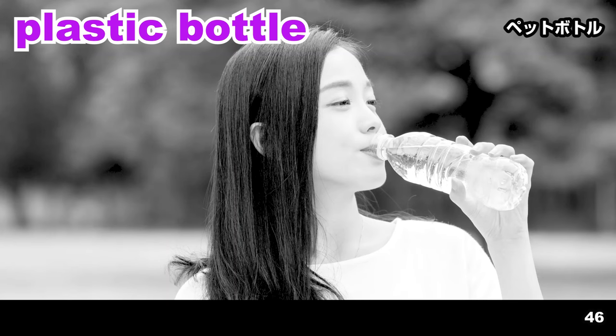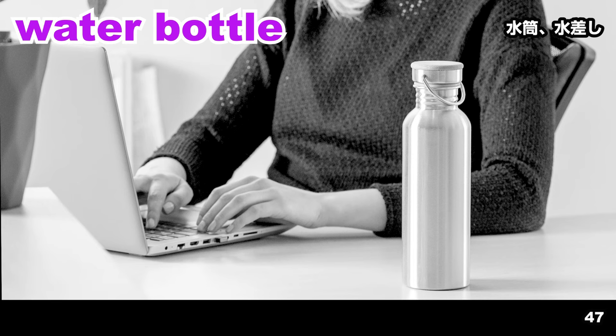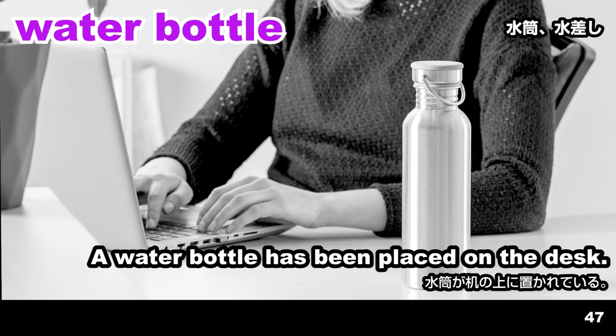Plastic bottle. She's drinking from a plastic bottle. Water bottle. A water bottle has been placed on the desk.